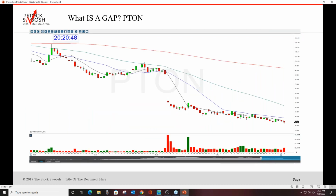Okay, here's Peloton. Love the Peloton. This has been falling. We did a million trades in this. They were shorts. The stock closed here. This has tanked. Look at this. This closed up here, back at the beginning of November. This was an earnings gap. It closed up here over 80. Open in the morning where? 50. This is terrible.